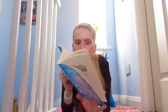The last thing that really helped me, not during the marathon, but in the lead up to the marathon, is reading this book. Now, I've been reading this book for a number of months, and I'm like 87 pages in, so I'm about a third of the way through the book. And it's called The Power of Now by Eckhart Tolle, A Guide to Spiritual Enlightenment.